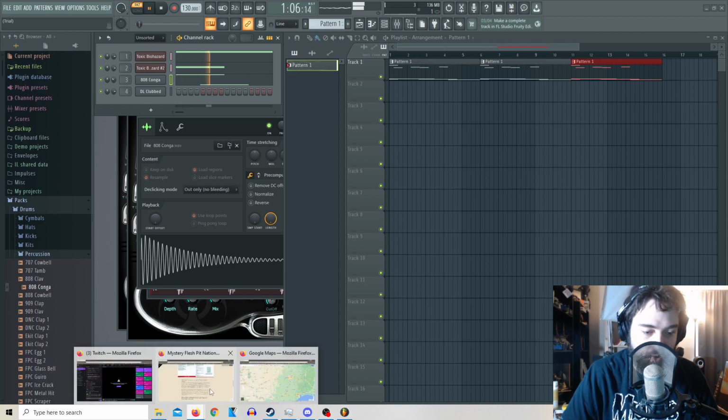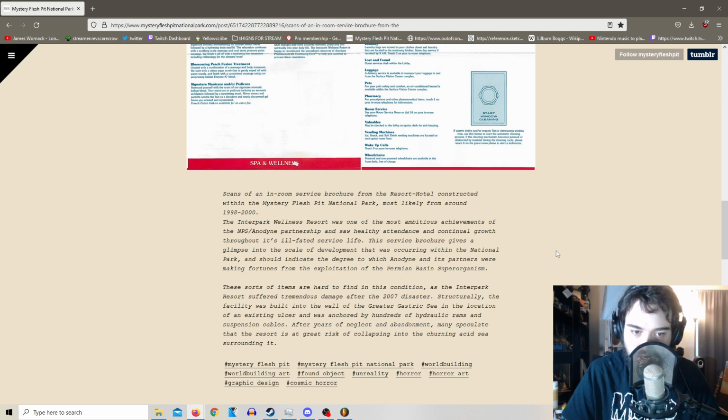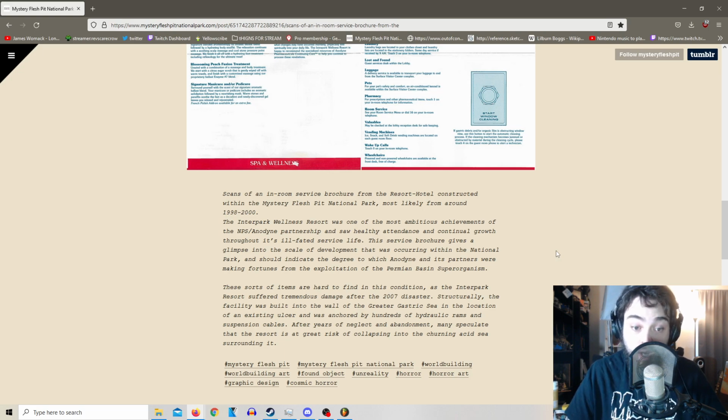All right, back to what we were reading. Scans of an in-room service brochure from the resort hotel constructed within Mystery Flesh Pit National Park, likely from around 1998 to 2000. The Inner Park Wellness Resort was one of the most ambitious achievements of the NPS Anodyne partnership. It saw healthy attendance and continual growth throughout its ill-fated service life. The service brochure gives a glimpse into the scale of development that was occurring during the national park. It should indicate the degree to which Anodyne and his partners were making fortunes from exploiting the Permian Basin superorganism.